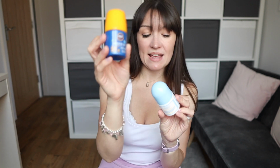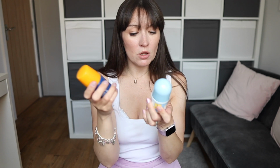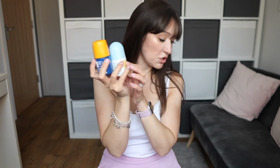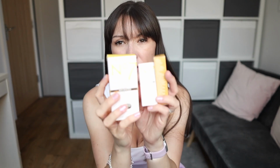Now, this one says it's extra water resistant, so that's good if they are in the pool. This one says water resistant roll-on lotion. There we go. So both of them are water resistant, probably not up to the 3 hours. This is 8 hours in the sun and 3 hours in the water. These are more like top up and then top up again. And I got a bit more sun protection, but this time more for me. So these were on a deal when you bought 3.